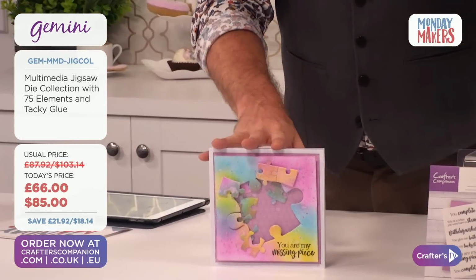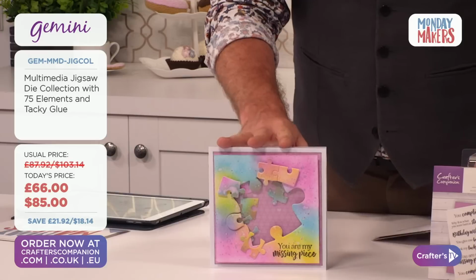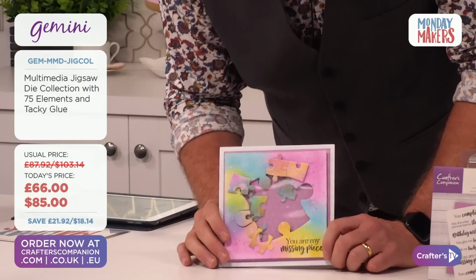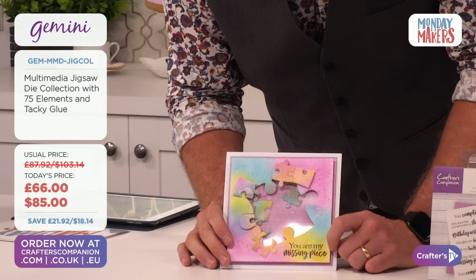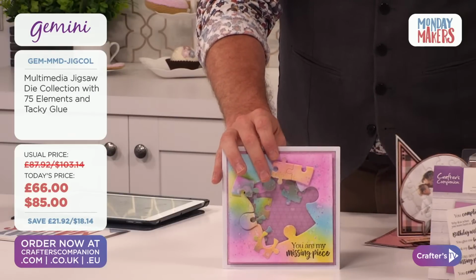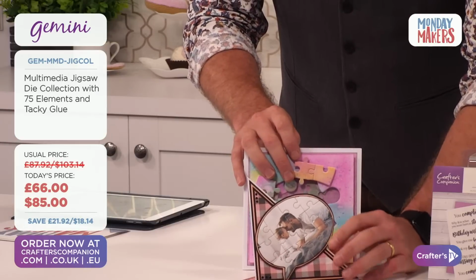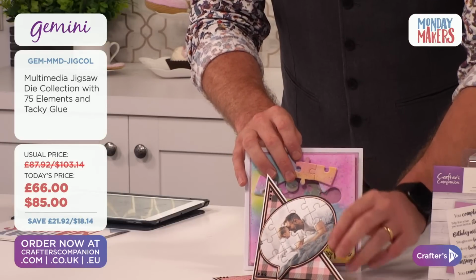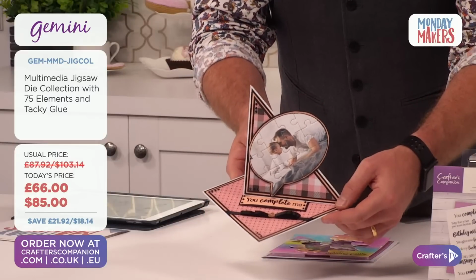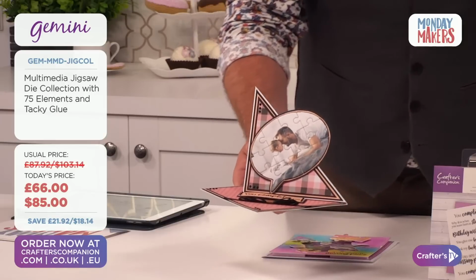So the dies that you're going to get within this collection are the ones that I'm showing you here. So you've got your gorgeous puzzle piece, which is stunning. And they come with sentiments as well. I love the fact that the sentiments marry up to "You are my missing piece." Remember, these are multimedia jigsaw dies as well, so you're not just going to be using these in your paper craft. You've then got on top of that your statement jigsaw piece, which is kind of like your little speech bubble, which is absolutely gorgeous. And again, you can use these for so many different occasions. If you just wanted to print that out and pop that into a little box, then you can. But look at that for a gorgeous card.